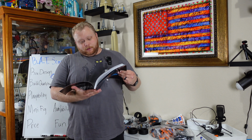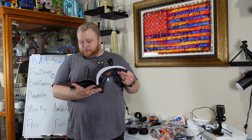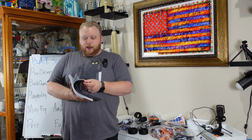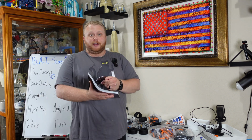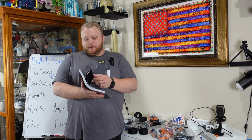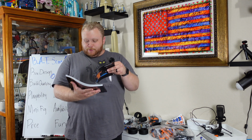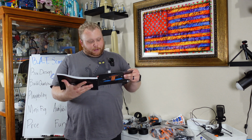The build, we are looking at 379 building steps and a total of 311 pages. So not too shabby. I want to say we probably have about 4 books here because Technic really packs in the amount of steps that they make you do. Information in the front of the book as usual. And yes, we are looking at 4 building steps.